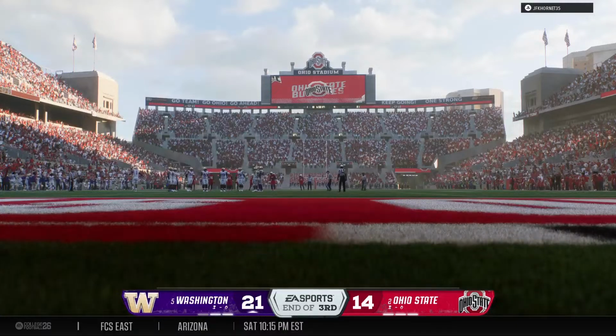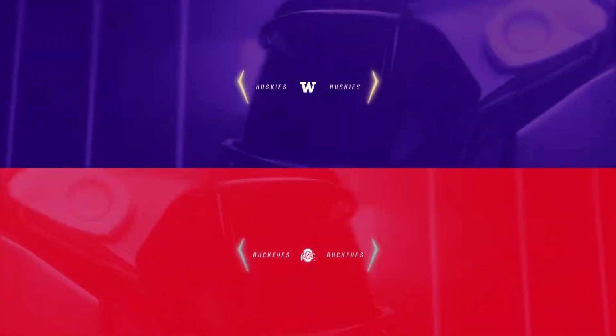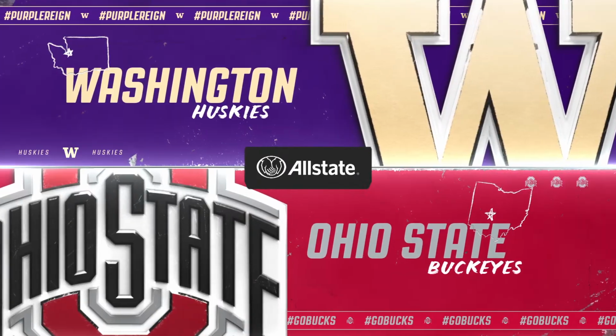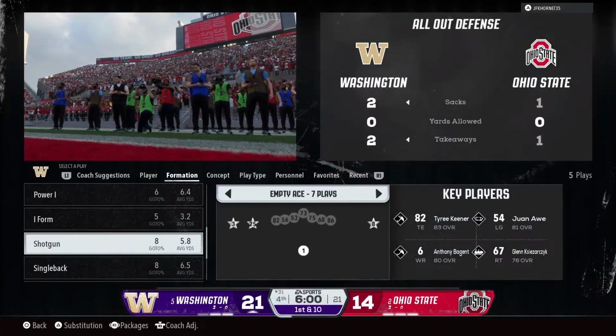So, Kurt, it's Washington in front. We've reached the end of 3. Time is running out to cut into the lead. Let's take a look at the game stats before we move on. 1 quarter to go. Let's see if this sets up as a classic finish.